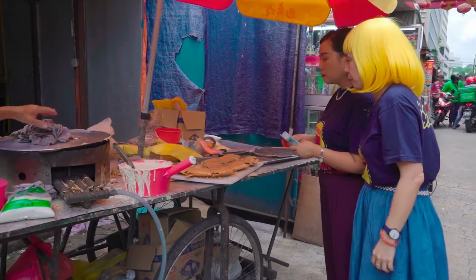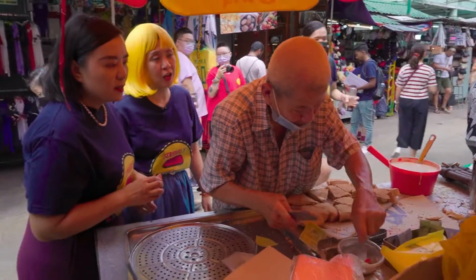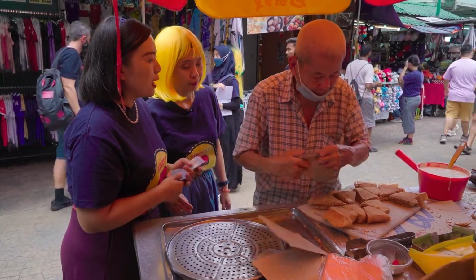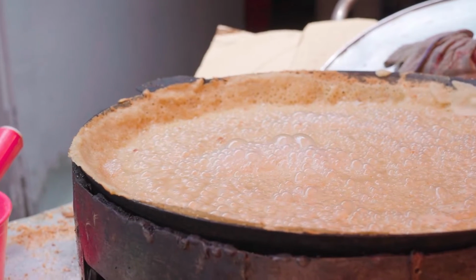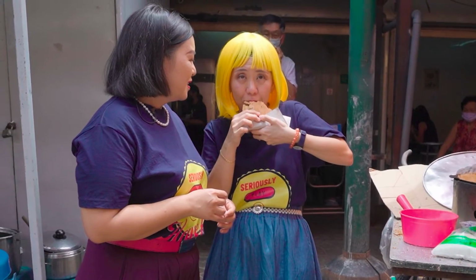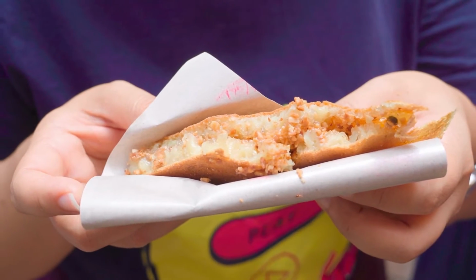Hello. You want to eat it? Cowboy. Is it nice? Mm. You like it? Yeah, very crispy. Okay, let me just try it. Mm. A lot of peanut inside here. Yeah, it's pandan flavor this time.